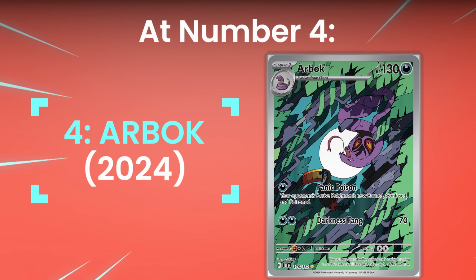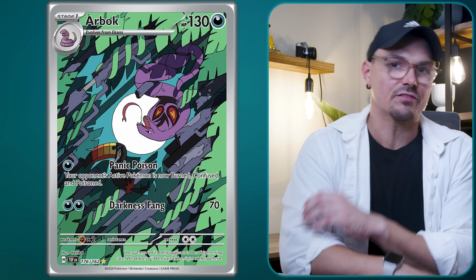Now, sitting at number 4, we have the Arbok illustration rare from Temporal Forces. I mean, the whole illustration rare boom has just been wild. And illustration rares just all decided to spike in price super quickly with no way to slow down. Though one artwork that is super detailed and super unique is the Arbok illustration rare from Temporal Forces.